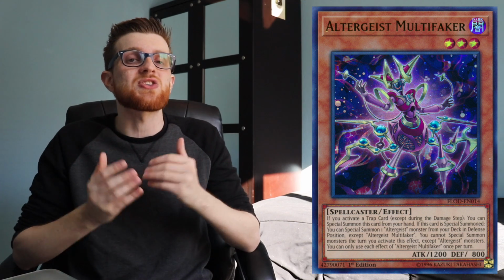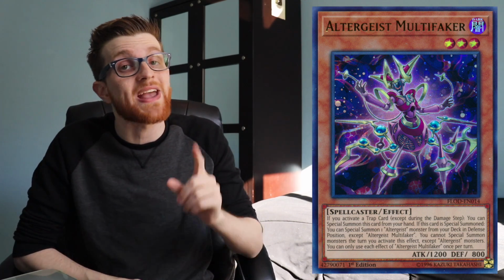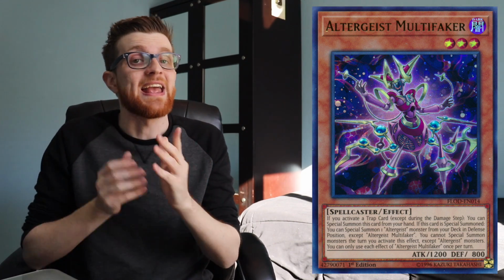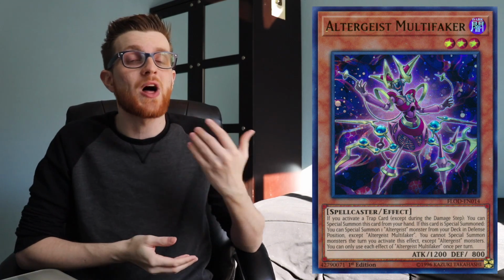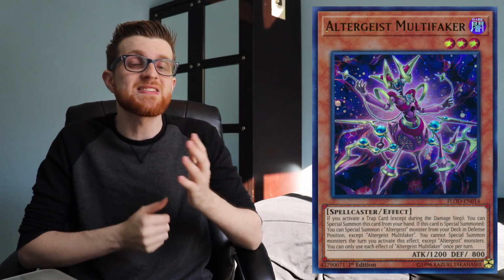But the thing is, Altergeist is still a very strong and very affordable deck if you take Impermanence out of the equation. The deck is very strong. It's a very good control deck. It might actually realistically be the only control deck we're going to be talking about on this list. So if you favor a more slower playstyle or you like playing trap-based decks, this is definitely going to be a deck for you.